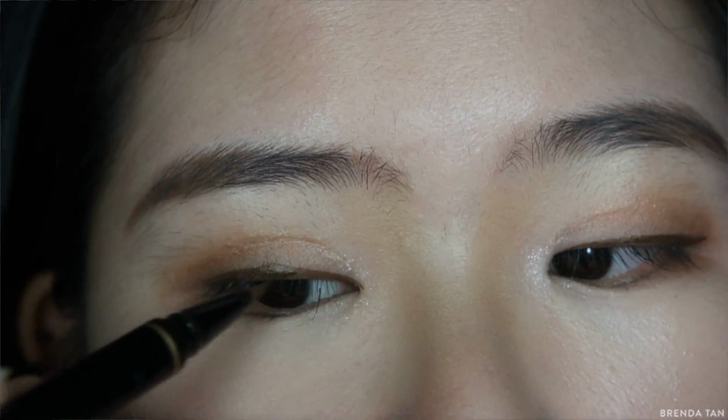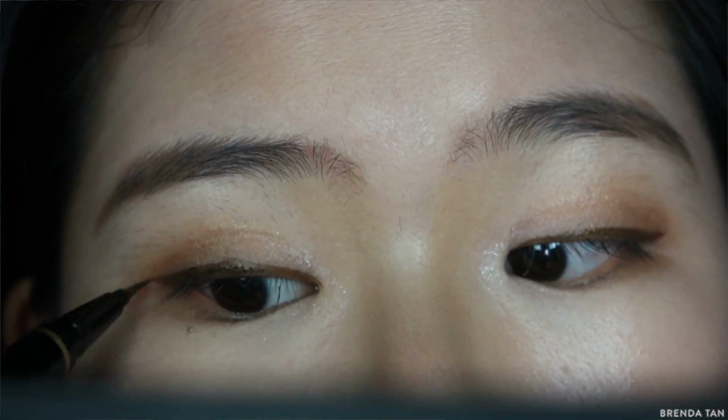It might be because it's my first time using it and just like beginner's luck, or it might be that the brush isn't getting old. It's very sturdy but it's soft, so it doesn't really hurt or scratch your eyes. So if you guys can't tell, I have sensitive eyes. I think my eyes are pretty red in this clip when I was getting ready, so I was trying to apply it as gently as I can, and honestly it didn't tug on my eyes.